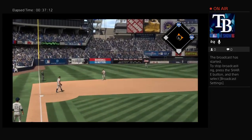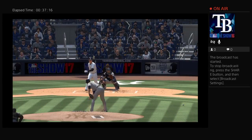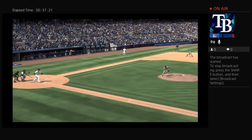Well, how about that for a 4-hit game? He homered earlier. Now he picks up his 4th hit of the game. Wow, he's having a tremendous game. Starlin Castro.